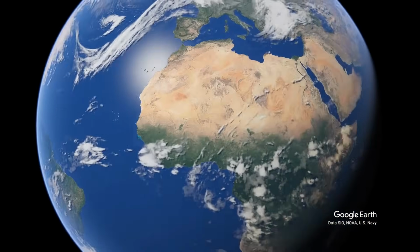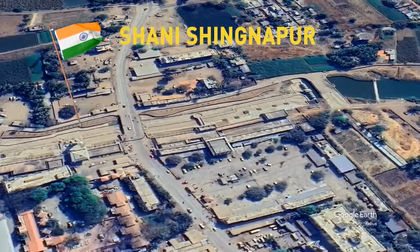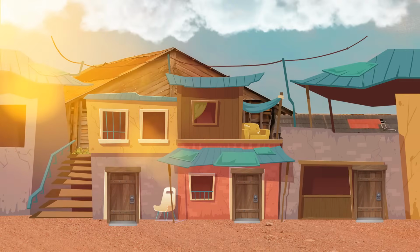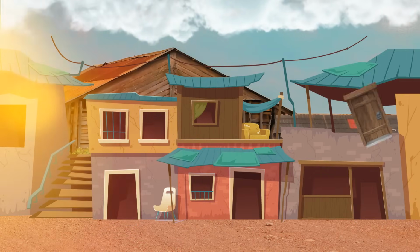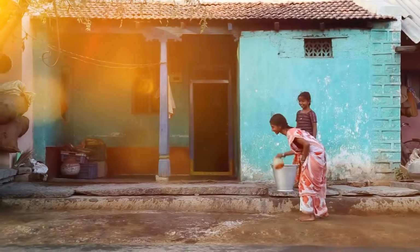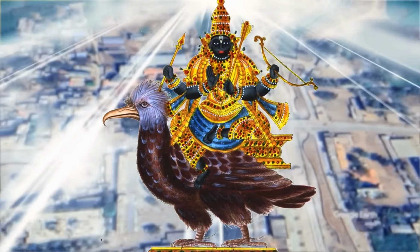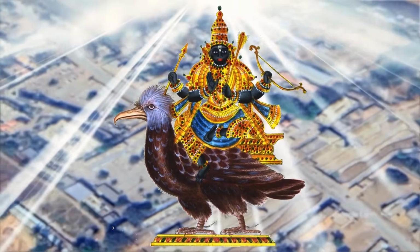Another place where people don't lock their doors is the Shani Shingnapur village in India. In fact, local homes and even shops don't have front doors, keys, and locks, but locals never feel unsafe. Residents believe their village is under the protection of Lord Shani, who will punish anyone who tries to steal something.